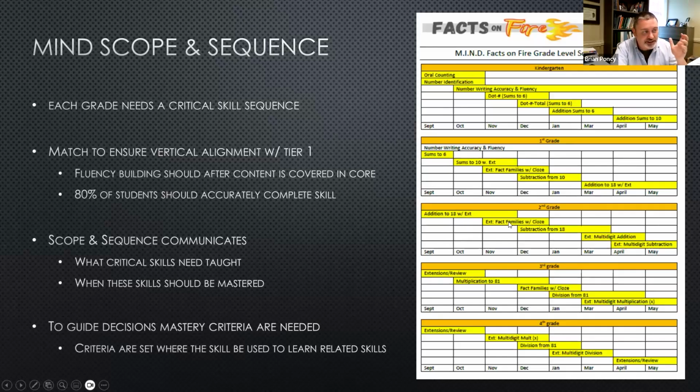And so I talked about kindergarten and first grade yesterday, but second grade through fourth grade, it's addition to 10, fact families with close, which I call extensions, and I'll talk about that a little bit. But then subtraction, it's just your basic big 4. There's some application pieces with that, and then it's multi-digit. And so that's basically, again, what Facts on Fire is. It's not a curriculum, it's a supplement to help those computation skills.